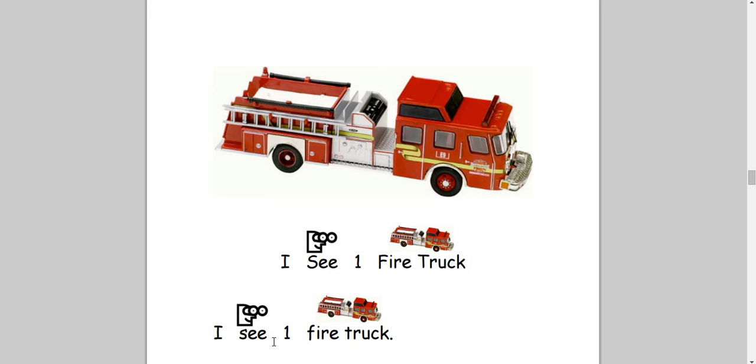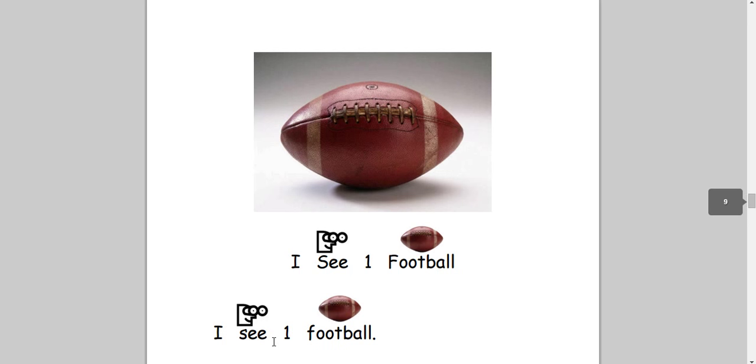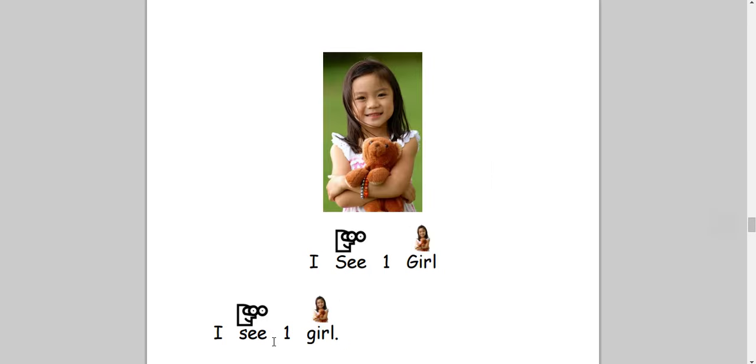I see one fire truck. I see one football. I see one girl.